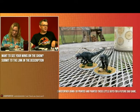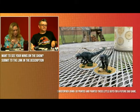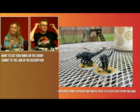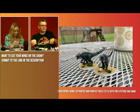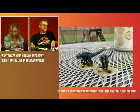Oh, Christopher Johns 3D printed and painted these little guys for a future D&D game. Oh, those are fun. They've got a bit more of a fantasy, sci-fi blend, with sort of what I'd expect to see from dinosaurs. Those ridges, the eye ridges and the ridges on the shoulders, look really interesting. But I do love the striped patterning on the tails as well. Yeah, looking very nice. And you've got great contrast going there between the basing and the dinosaurs.